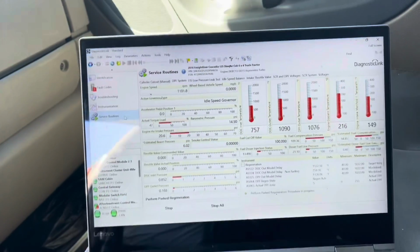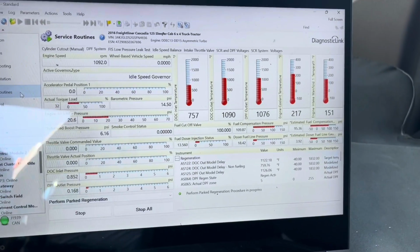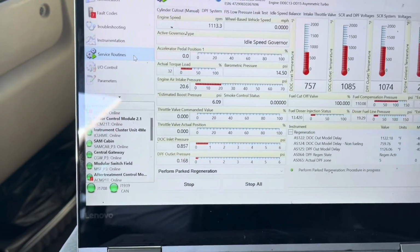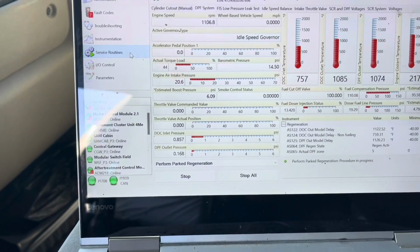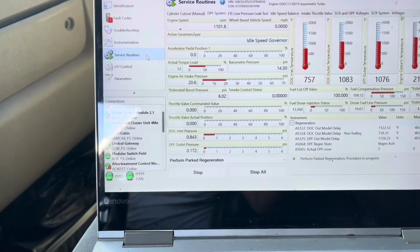Guys, we are almost done. We're just under 40 minutes for the regen. Temperatures are good. They are solid. The DPF inlet pressure is good at 0.85, almost 0.86. Okay, not bad. DPF outlet pressure.